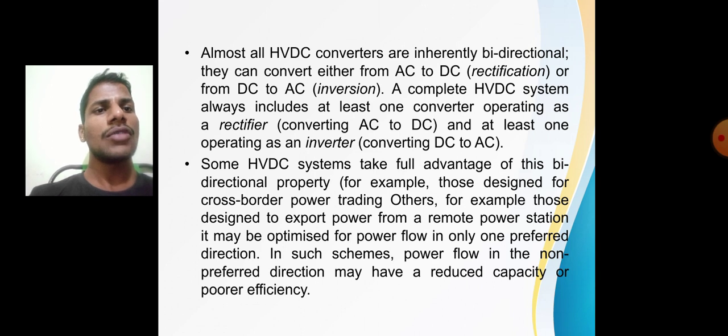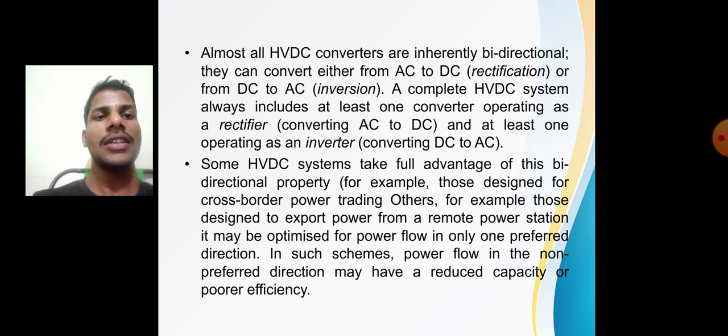Almost all HVDC converters are inherently bilateral, converting either AC to DC or DC to AC in the inversion process. The complete HVDC system always includes at least one converter operating as a rectifier, AC to DC, and at least one operating as an inverter, DC to AC.